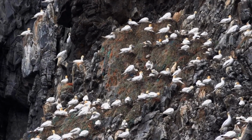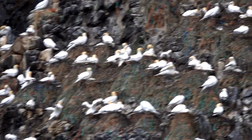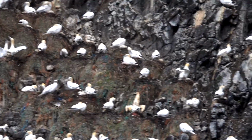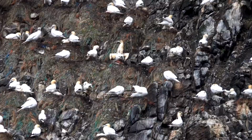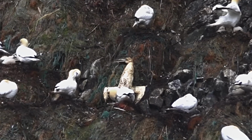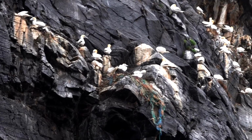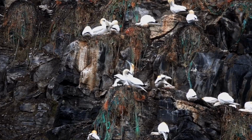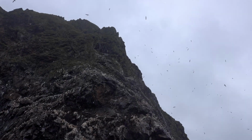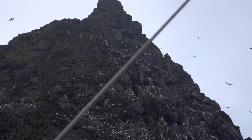Plastic pollution has become a major problem throughout our oceans. Gannets now often use plastic rope, fishing gear and other debris to line and build their nests, and it can become a death trap for them. Entanglement is becoming more and more common in these colonies. There are many organisations across Norway that are dedicated to helping to clean up the beaches, trying to tackle the plastic problem. But as production only increases, the future is uncertain.